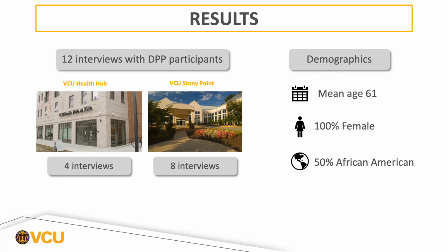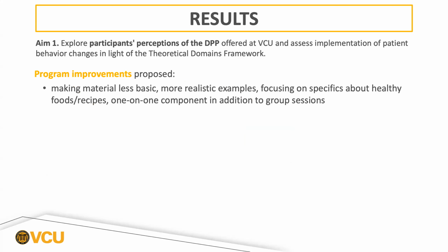So it's challenging to get people to participate. But this is really what would help us target and be more strategic when recruiting and retaining our underserved communities in such programs. The mean age of our participants was 61. They were all female, and 50% identified as African American. So going back to our aims, the first one was to explore the patients' perceptions of the DPP.